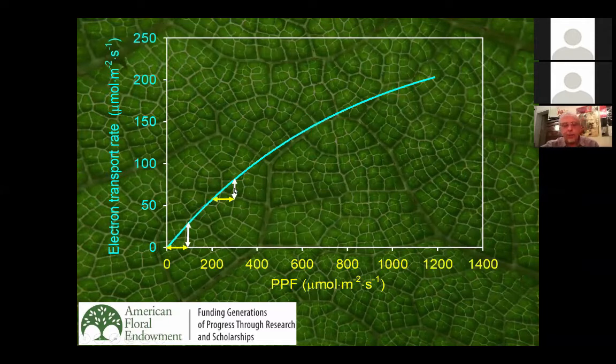So we get less benefit from providing that supplemental light. And as we go to higher and higher levels of sunlight, you can see that the benefit that you get from adding this 80 micromoles of supplemental light becomes smaller and smaller and smaller until you have almost no benefit at all anymore under sunny conditions. So what this means is that it is really important to make sure that you provide your supplemental light when there is little sunlight present, because that is going to give you the biggest increase in electron transport rate, the biggest increase in growth, and ultimately the biggest bang for your buck from using the supplemental light.